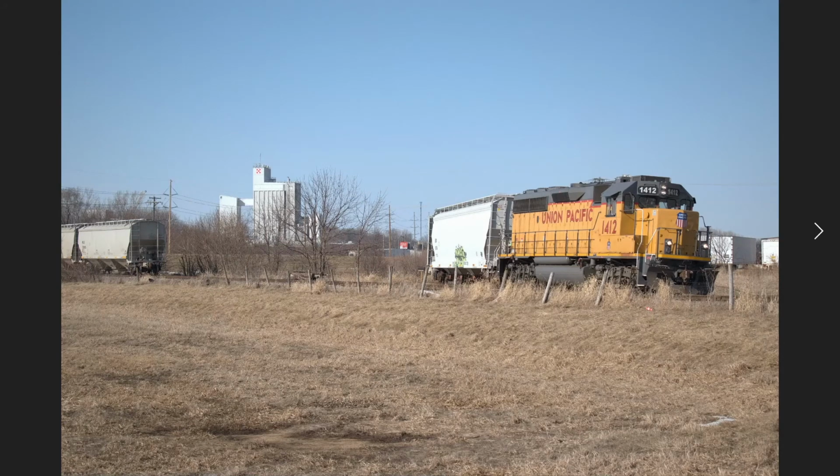Okay, and now we're here in Clinton, Iowa. And this would be a UP spur, I'd say northwest of the yards there in Clinton. And this is working a few industries on this little spur, and they also work that elevator in the background there. But this is the only time I've ever seen anything working here, which was neat to see.